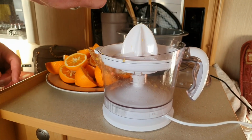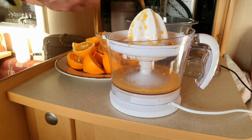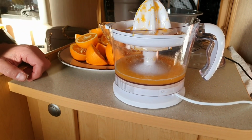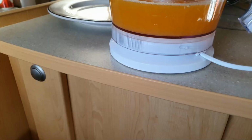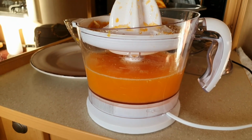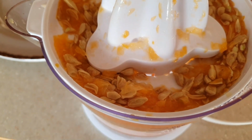Okay, so this is round 2 with the clementines. So on the clementines, we managed to get 400 mils of juice from, I would say, 8 clementines. They're a lot smaller, but they are absolutely full of pips. You can see exactly why we say they're not particularly good for eating. Not if you want to spend the day just spitting out clementine pips. But now we're going to go and see what they taste like.